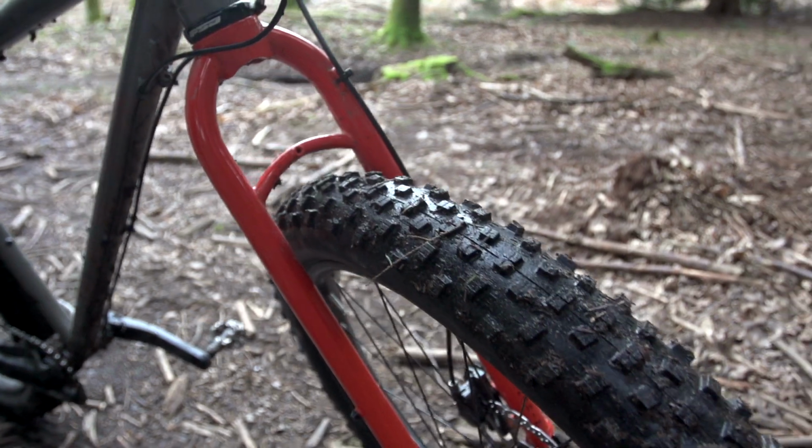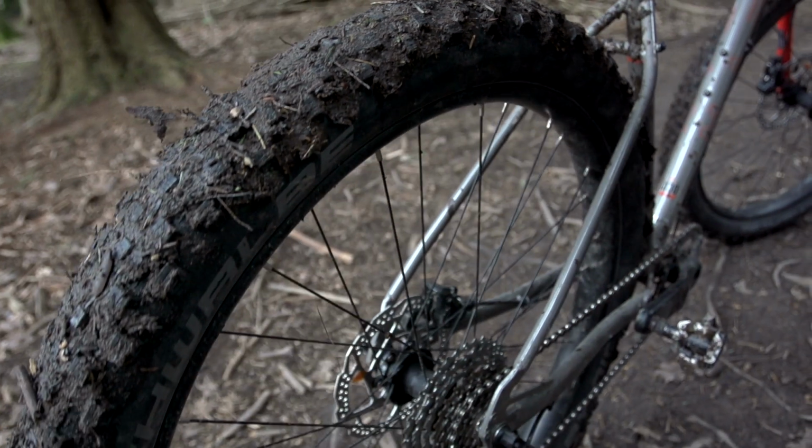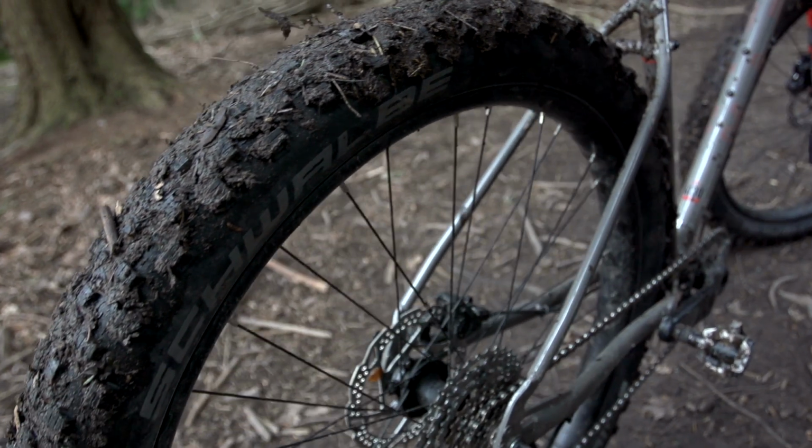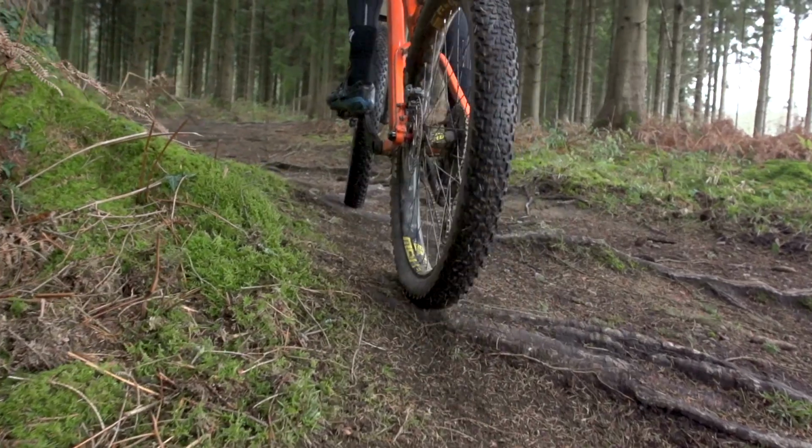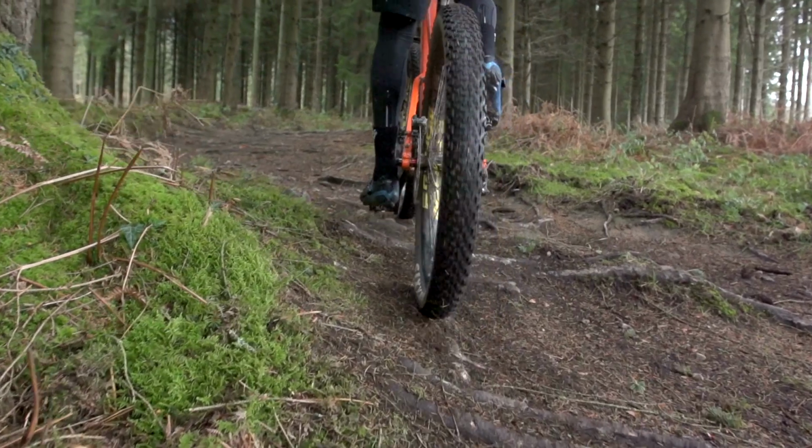So the third thing we learnt from this test is that in really sloppy conditions where a mud spike on a normal tyre would be what you'd be running, Plus bikes don't really cut the mustard yet. You've got quite aggressive treads from, say, the Knobby Nic, but you've got a wider footprint with a lower pressure tyre. It doesn't dig in quite as well as a normal tyre does. So if you're riding a lot of really slippy, slidey mud, as opposed to the loose, splashy mud, then you might find that the Plus tyres don't work quite as well.